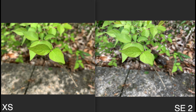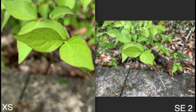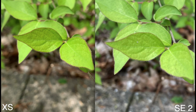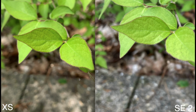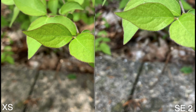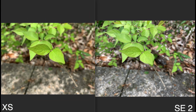So I think personally that the iPhone XS and the iPhone 8 series, for some reason, do a better job at blurring the backgrounds than the iPhone SE2. When I zoom in, you can see that this specific leaf is in focus, and look how blurred out the background is versus something like the SE2. And I saw this yesterday. If you look at this, it's on focus on this leaf, but the background isn't even that blurred compared to the iPhone XS. You can still see a lot of this sidewalk here, but this definitely looks way more blurred out. So I'm not really too sure, but I definitely end up siding with the iPhone XS for sure.